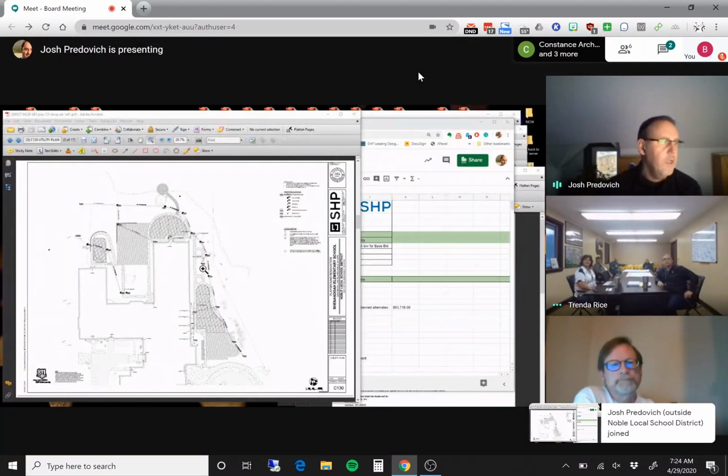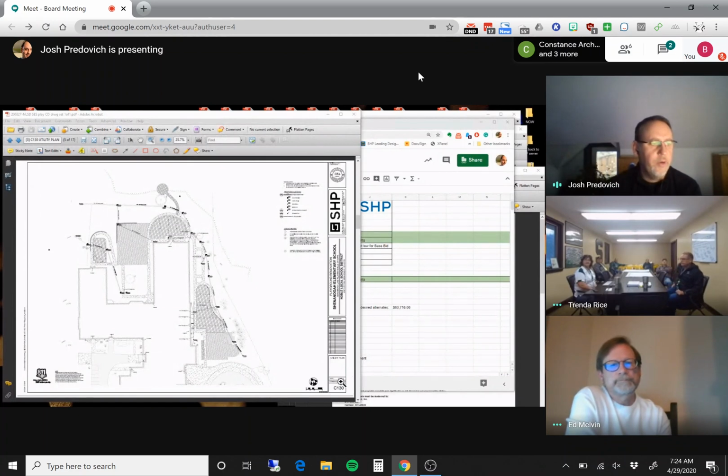Yes. Okay, great. So this is the C-130 utility sheet. And so to Ed's point, what part of the project is doing is picking up all of the storm all the way down what would be sort of the east side of the building and bringing it around, taking it out to the creek, and then also picking up from the courtyard down through here.